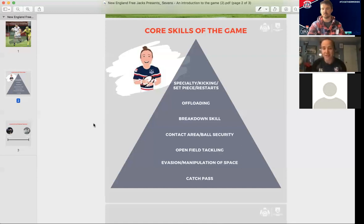So I guess the opposite side of manipulation of space is, defensively, you want to take away that space as much as possible. You want to really focus on limiting the options that the attack has. We talk about this as what we call tracking. It's a really important skill in rugby in general, but especially at sevens, when you might find yourself in a one-on-one and the attacker has 20 meters of space. That's a lot of ground for you to cover. So you really have to understand how you can best take away space and limit their options at the same time, so that you are in control of the situation and they have fewer options to choose from.